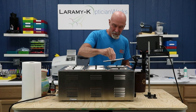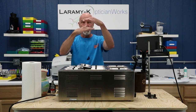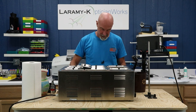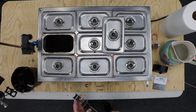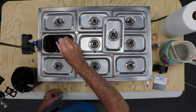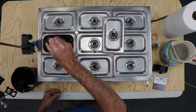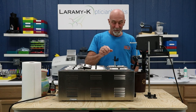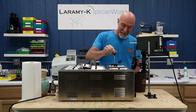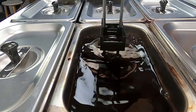Let's go next. We're going to do a gradient tint. A gradient tint is a tint that is darker at the top and then fades out either to light or to clear at the bottom of the lens. And there are two ways of doing this. The best way is, and what are we going to do first? We're going to stir, stir, stir. The best way to do this is by hand. And yes, for the best results, you literally stand at the tint tank and do this for 30 minutes, 40 minutes. Going to get your best results that way.